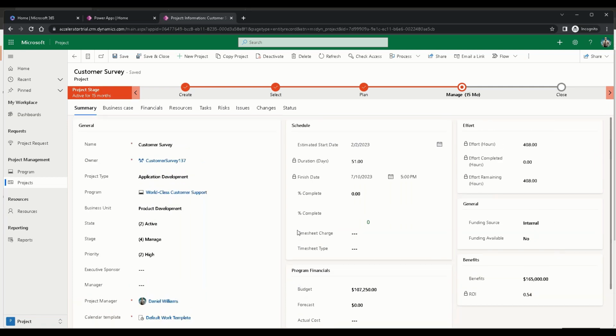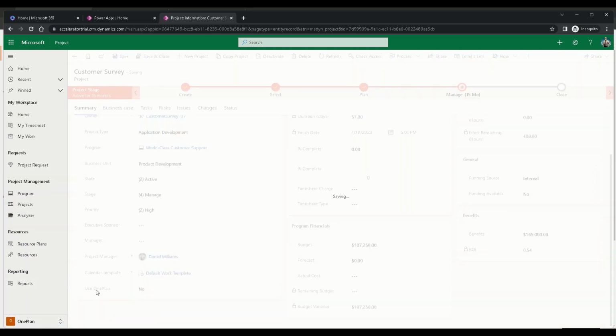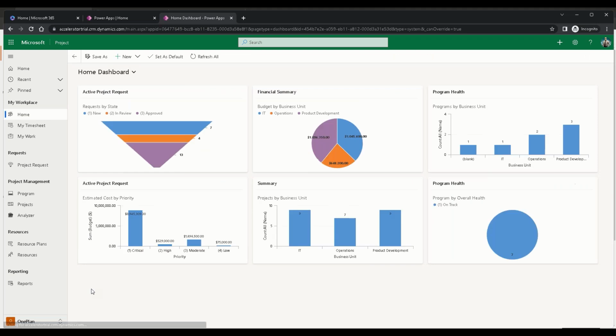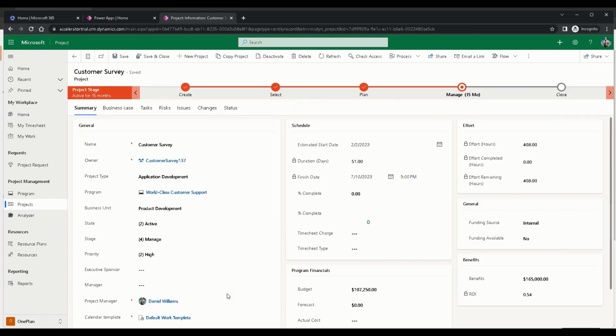Now, in this particular case, we have actually built a toggle, because even for the basic accelerator, you can actually include one plan. So if the organization wanted to have one plan with the basic accelerator, you can. And I'm going to show an example here just to highlight that scenario. What happens is that one plan begins to add additional capabilities for resource management, for portfolio management, for cost management.